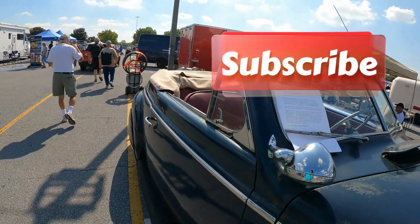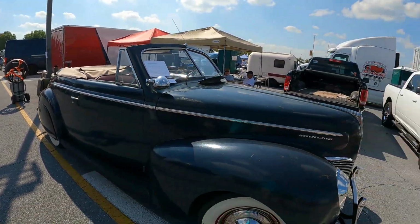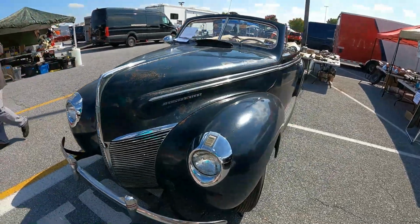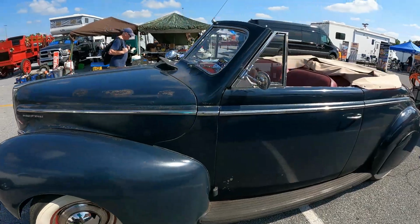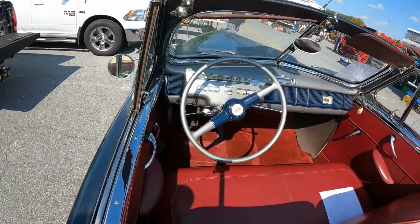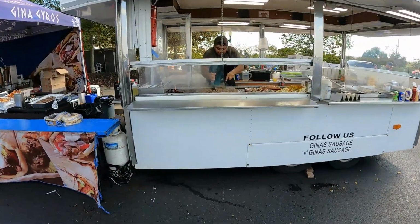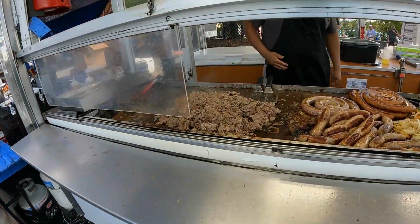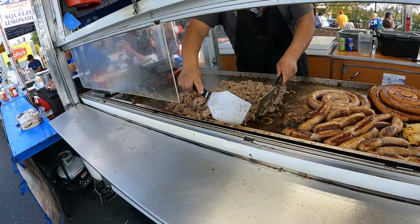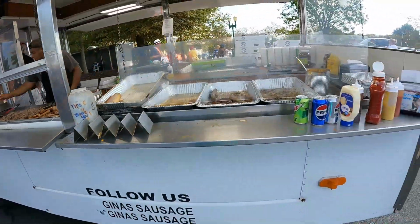Hey, check out this one here. Buick Roadmaster, 1948, $49,995. Buick Roadmaster. Volkswagen, or no, it's a '38 Ford, sold.